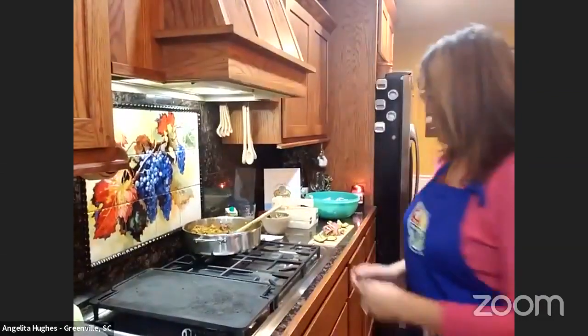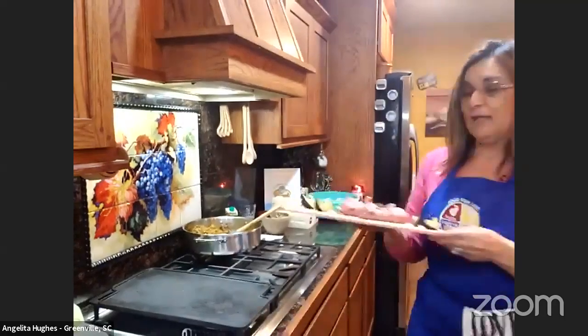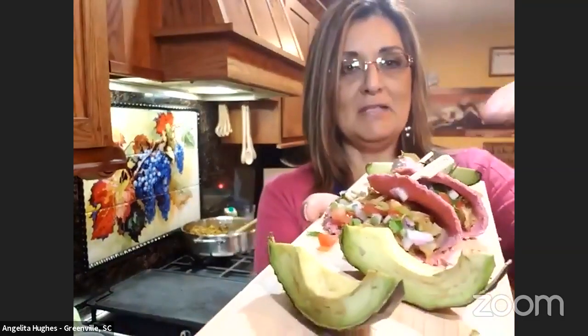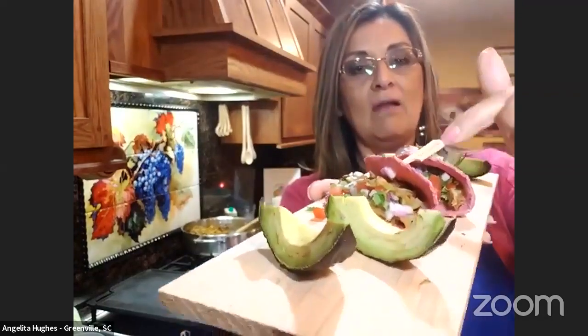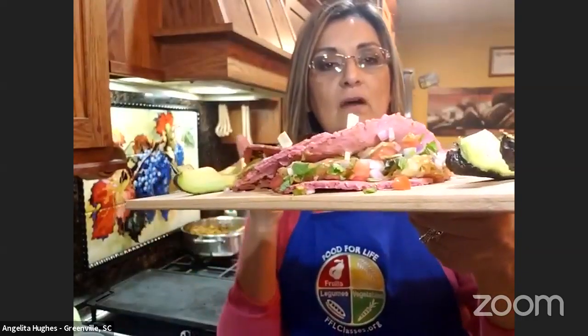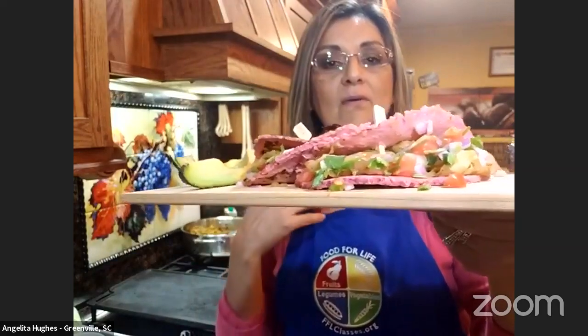Hey, thank you for that. So this is what it looks like, and I have these cute little keywords that say vegan on it, so if you're making this for a party, you can put that on there and it'll be easier to spot. But this is what your tacos are going to look like. And I serve them with avocado to kind of cool down the heat from the pico de gallo. But anyway, I just wanted to share that with you guys.